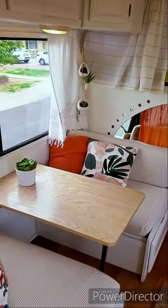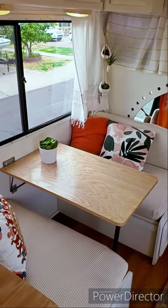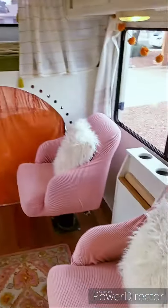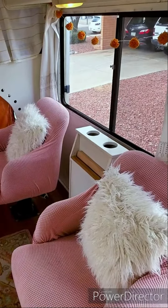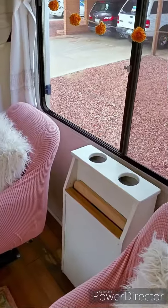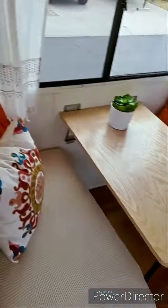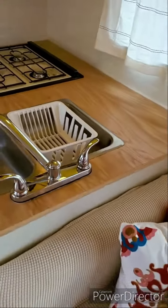You have the dinette area that also folds down into a bed. It has 4 seat belts. A couple of captain's chairs over here that swivel and also have seat belts, as well as a little center table that pulls out for a one-on-one bridge playing tournament or whatever you may need.